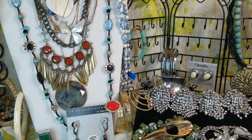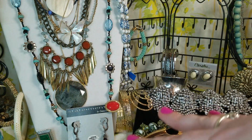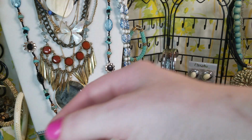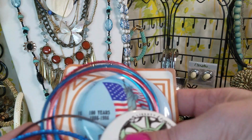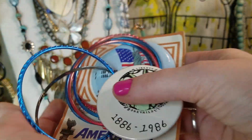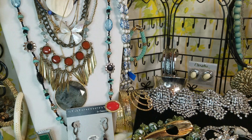This little necklace, Be the Light. That's cute. I'm going to keep that separate. Hold on. All this America stuff and all this little pile, 50 cents if you like. The 3 buttons, the card, and the bangles. I said 50 cents, right? Yeah, 50 cents.